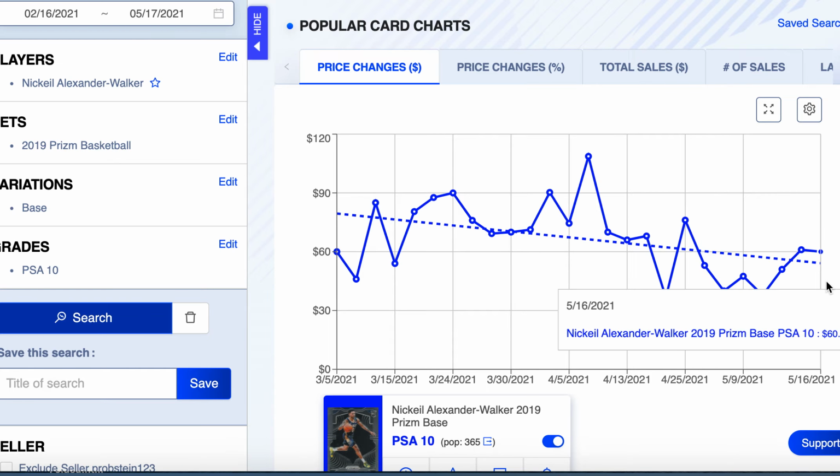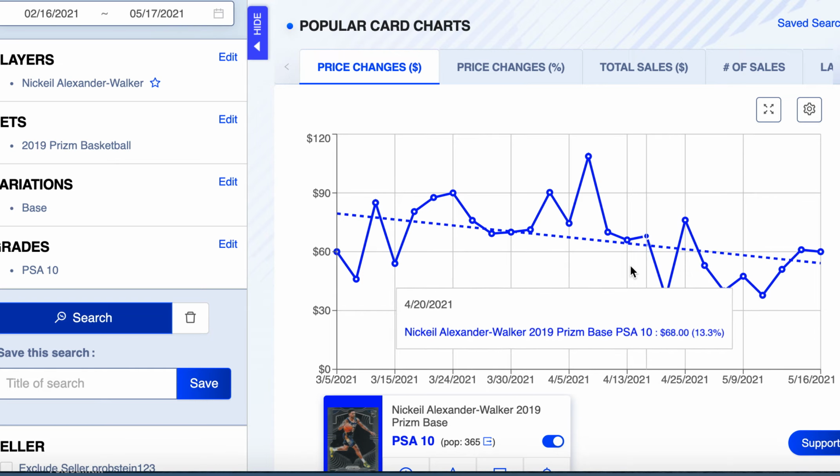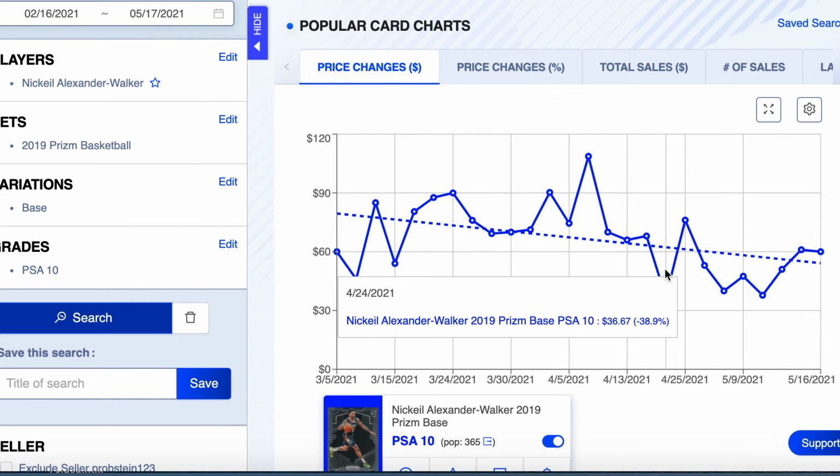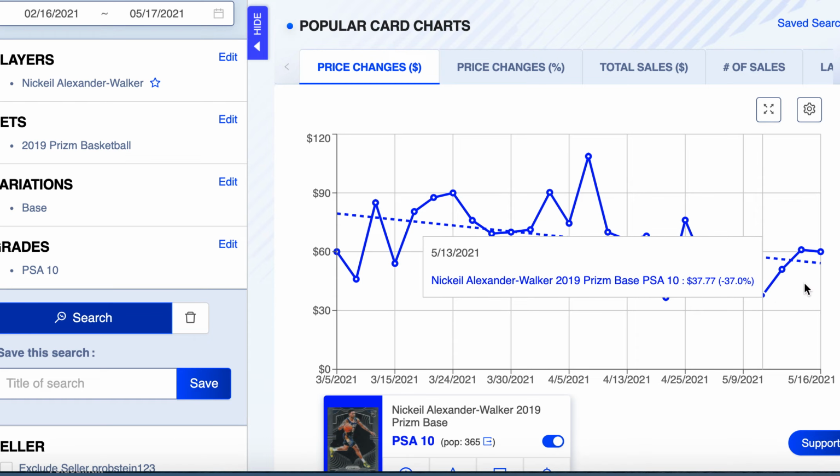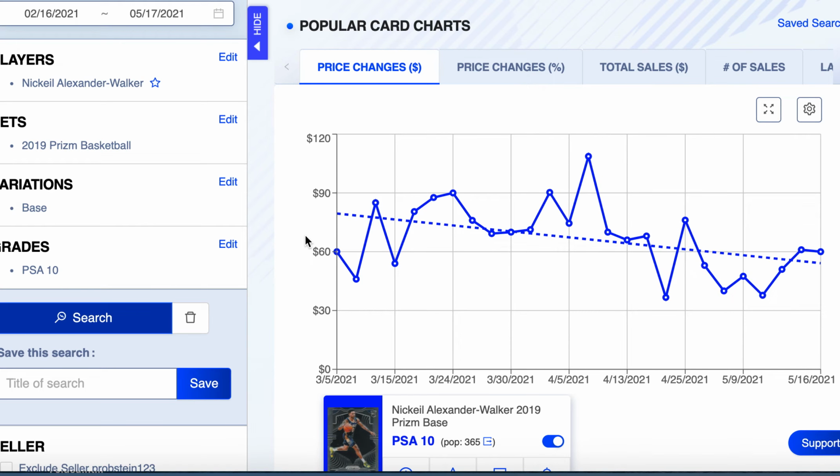$61, $60, total brain fart. 36, I wouldn't be buying him either. But you see these guys have had this run up over the last week. Zion, Ja, Kendrick Nunn, Tyler Herro, Jordan Poole. If you really want to play that game, which I don't recommend, which I'm not doing, which I wouldn't recommend to the society, that's for sure.